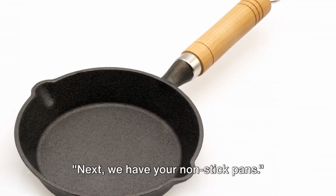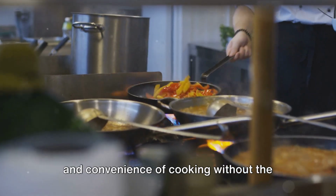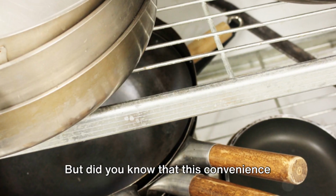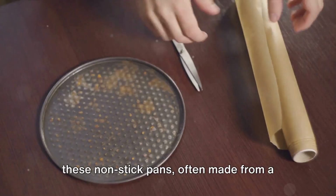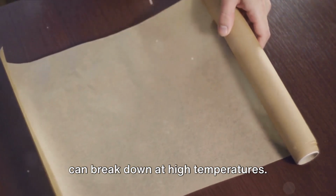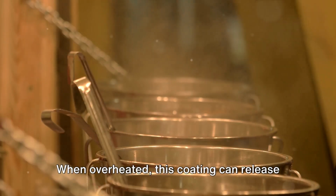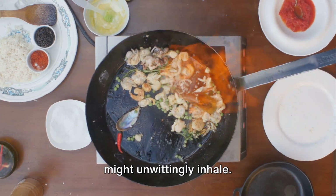Next, we have your non-stick pans. It's a modern marvel, isn't it? The ease and convenience of cooking without the worry of food sticking and burning. But did you know that this convenience comes with a hidden cost? The coating of these non-stick pans, often made from a compound called polytetrafluoroethylene, can break down at high temperatures. When overheated, this coating can release toxic compounds into the air, which you might unwittingly inhale.